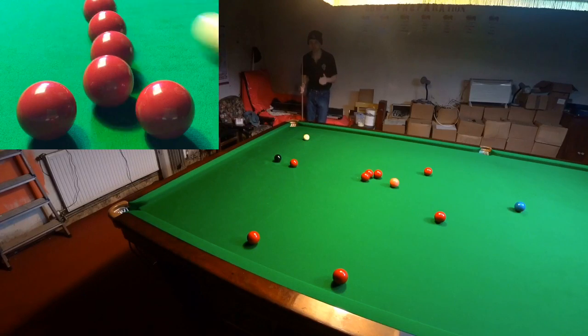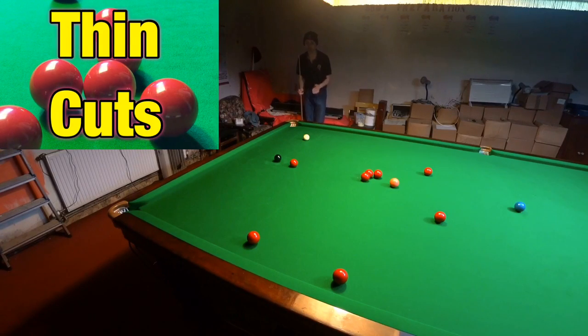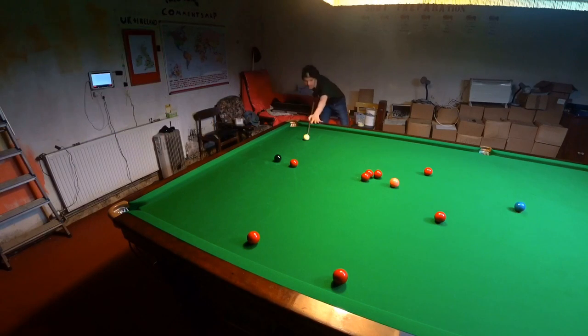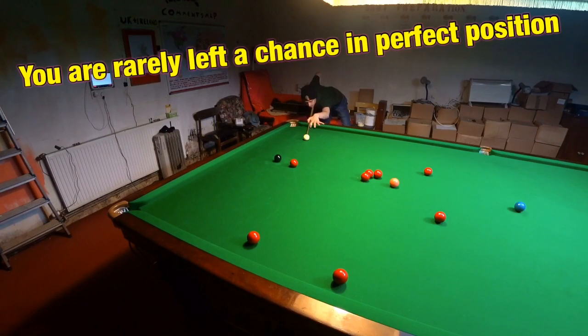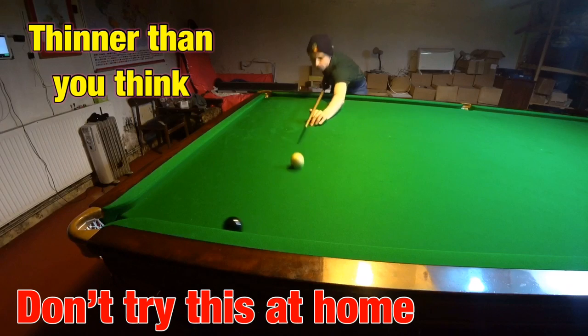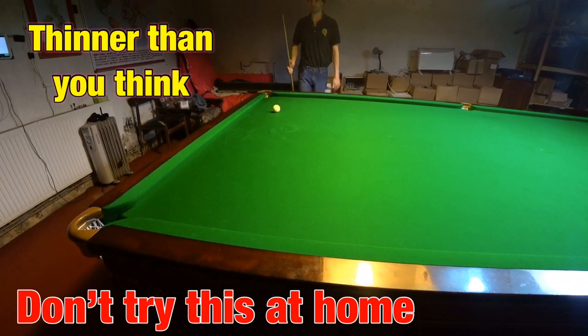Thin cuts are difficult to line up and often fraught with danger, but in snooker you can't afford to turn down a chance that you may never get again. Having the ability to pot awkward shots like this in a game makes a huge difference, and the best snooker players have the ability to pot close range shots of any angle. If it cuts, that means it's on, and they're probably going to play it.